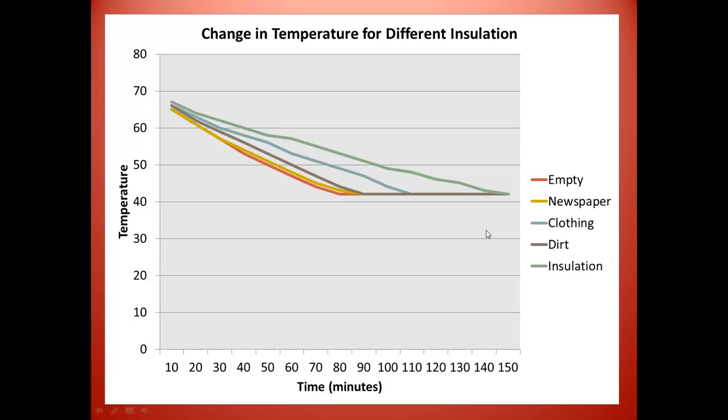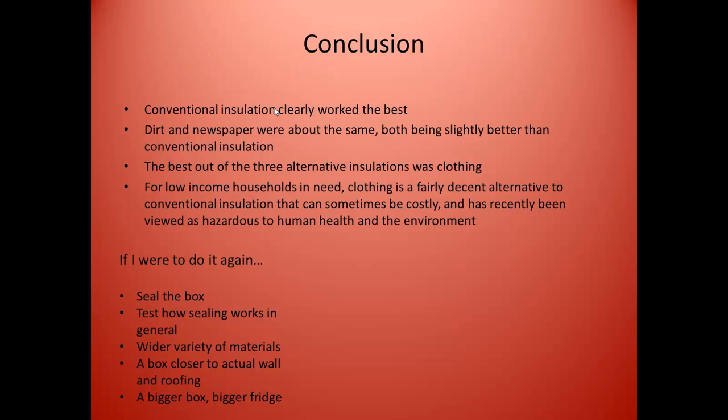If you're a more visual person, I also made a graph, and you can see that newspaper and dirt were just a little bit better. It looks like overall dirt might have been a little better than newspaper, but in the long run, they reached 42 in around the same time frame, maybe 5 minutes off, because I took it at 10-minute intervals. Then again, you can see clearly that clothing did the best in terms of alternative insulations, and of course conventional insulation did the best because it's what insulation is for.